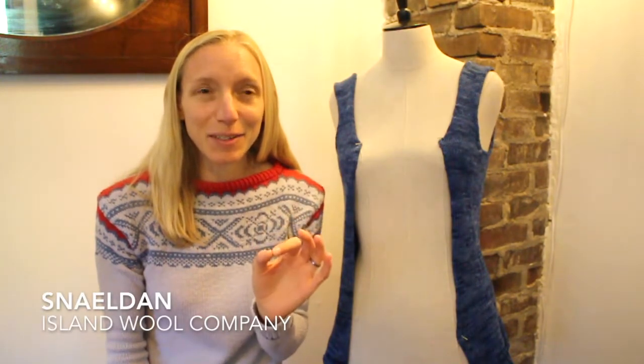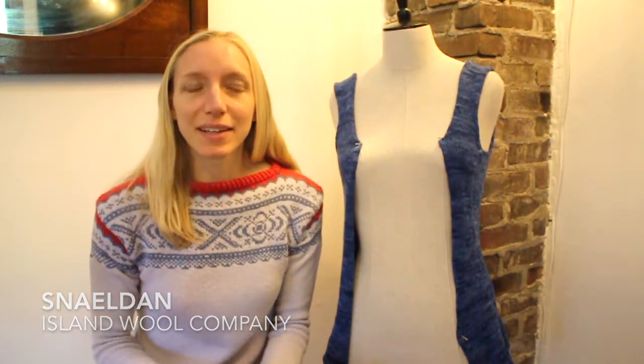So I switched over to this other Island Wool Company yarn, which is the SNAELDAN yarn, and that's the one that is produced in the mill on the Faroe Islands, and it's a mixture of both Faroese lanolin rich wool and some wool from the Falkland Islands.